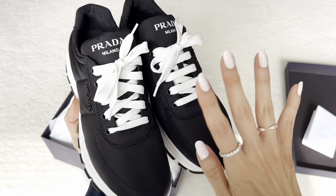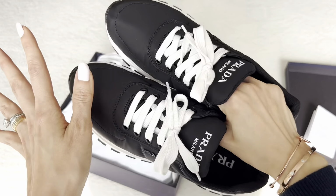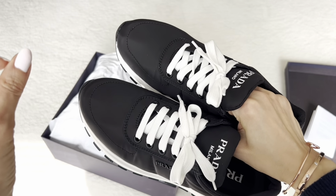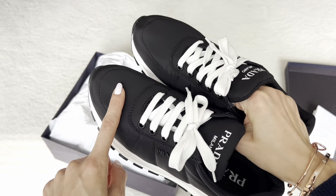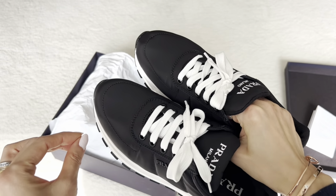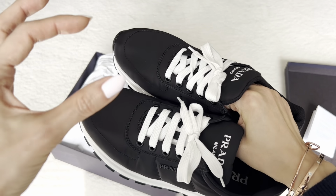And these, I was like, yes, because I don't have sneakers like these. The nylon really sold me. Over the years, I have discovered that with sneakers that are designer especially, and you're going to dish out the money, nylon, which is my first, or leather is the way to go. I have Chanel sneakers that are fabric with suede.